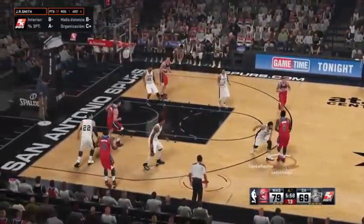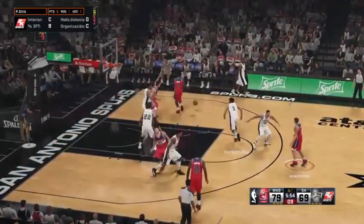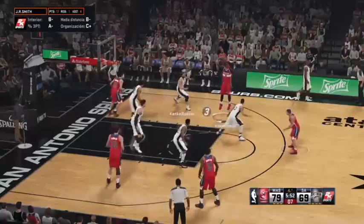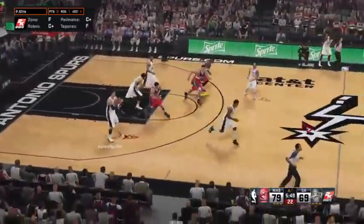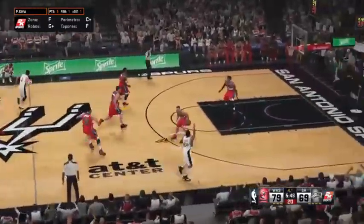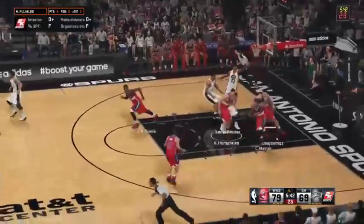Now here is Smith. Pass to Siva. No one near Smith as he lets it go. And Splitter pulls it down. Splitter's got 13 rebounds in the game. Class eating.